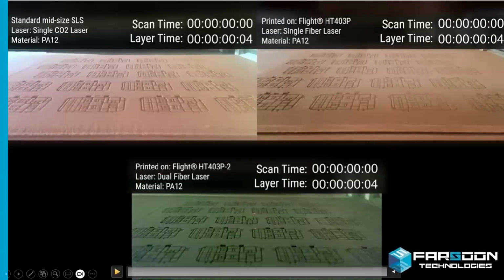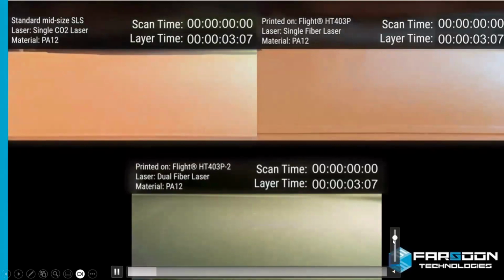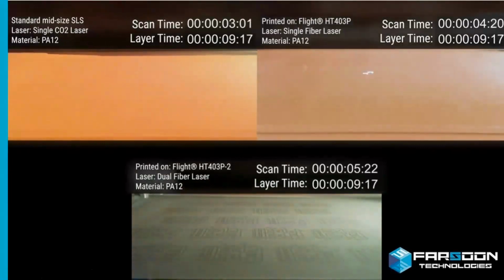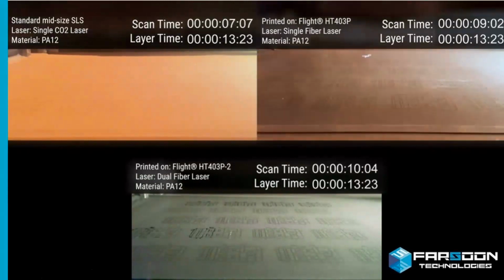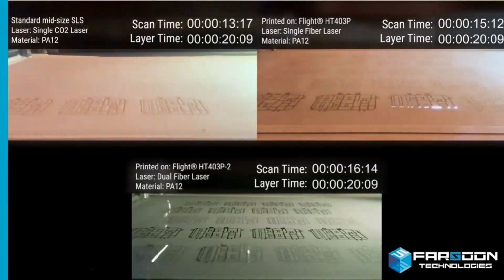So I'm going to play this video right here. This really showcases and drives home what I've been discussing up to this point, comparing CO2 to flight. Our CO2 system is on the left corner, our single fiber laser system is the right corner, and middle bottom is our dual fiber laser system.